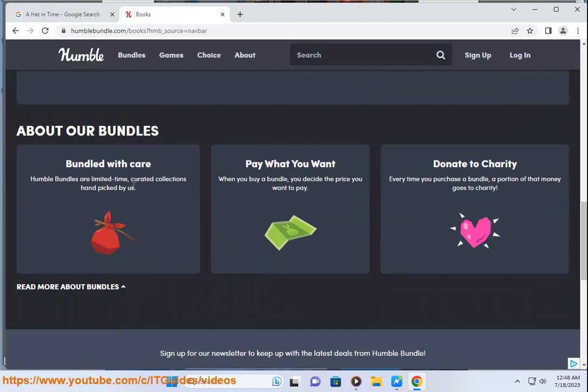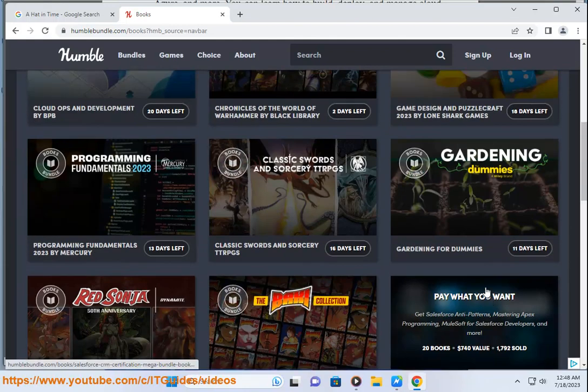Game Design and Puzzle Craft 2023 by Lone Shark Games. This bundle includes 10 ebooks on game design, puzzle creation, interactive fiction, and more. You can learn how to design engaging games and puzzles for various platforms and genres with these expert tips and tricks. Chronicles of the World of Warhammer by Black Library.